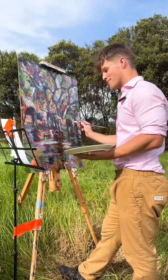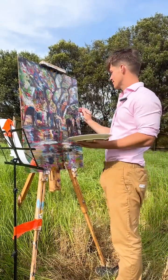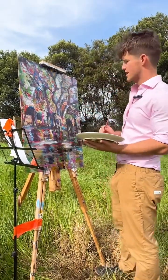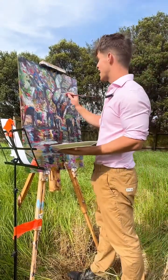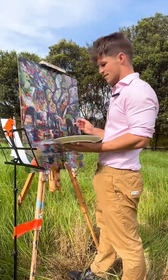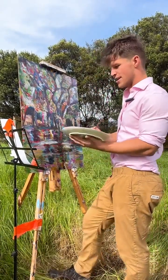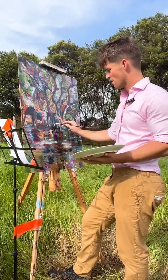No, so I'm in Auckland at the moment, and this is a beautiful park. And I'm just doing some finishing touches on this painting here. I say finishing touches. I'm doing a layer on this painting here. There's probably another... I mean, we'll see. But I suspect 2 more layers to go.